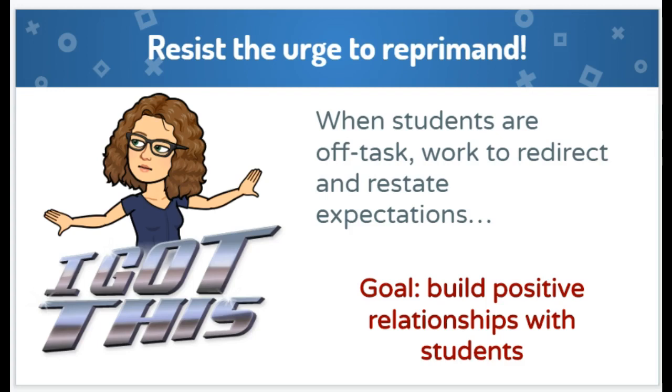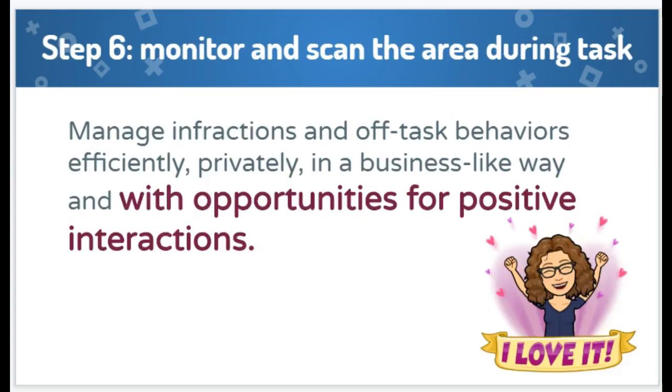When we're engaged in active supervision, it's important to resist the urge to nitpick every little thing that isn't correct, but rather really focus on what students are doing correctly and restating those expectations. So rather than saying, quit tapping your pencil, I would focus on saying, I would love it if you're not writing for your pencil to be in your pencil box, right? Focus on what you want kids to do, because that will help you build those positive relationships with students.